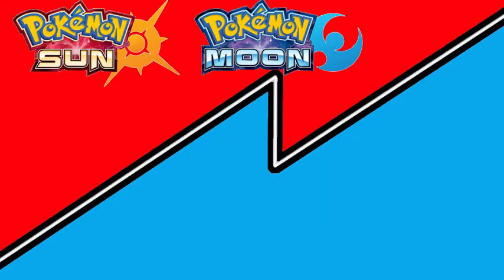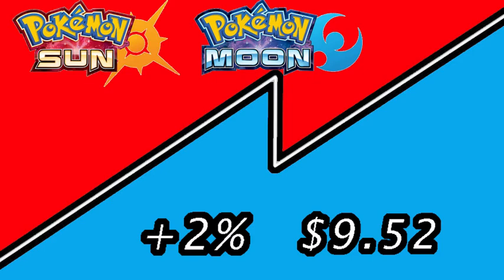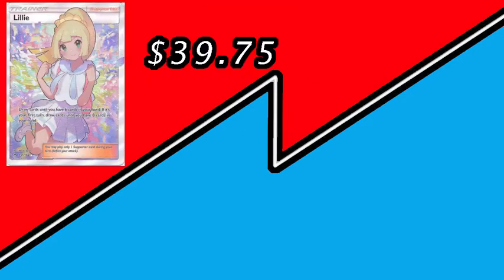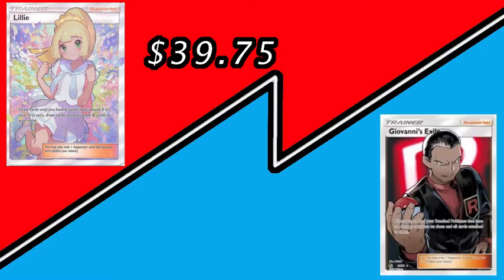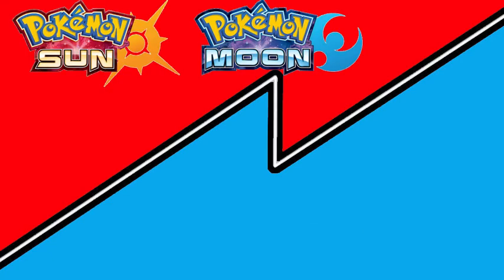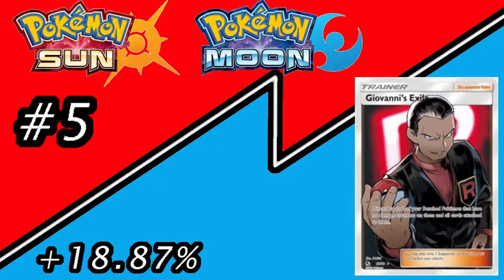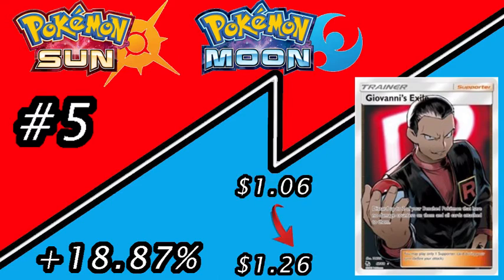Looking at the Sun and Moon era, overall, it jumped up 2% for supporter cards, averaging now $9.52. The highest card in the set, Lily, just as before, $39.75, while Giovanni's Exile, $1.26, the lowest card in the era. Moving into the top changes, though, at number 5 is actually Giovanni's Exile. It had an 18.87% increase from Hidden Fates, $1.06 to the $1.26, as I mentioned before.